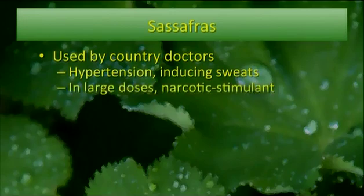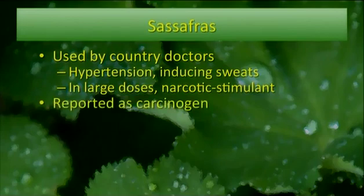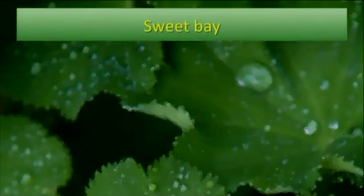And sassafras in large doses is a narcotic stimulant. But it's been reported as a carcinogen, or an agent that can cause mutations in cancer. So generally companies that make root beer don't actually use sassafras. Even the homemade root beer sometimes contains sassafras.